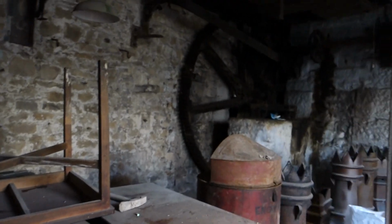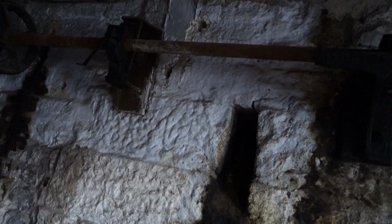Taking us through here, that's the old gearing for the wheel. So this would have made sure there was a regular power supply which turned that drive shaft, which ran right through the weaving shed at a constant rate. There would have been belts attached to the shaft. As the shaft spun round, the belts would have spun round, powering the machinery.